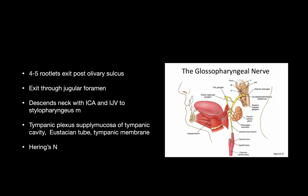So 4 to 5 rootlets will exit the post-olivary sulcus and enter through the jugular foramen. And then it will descend the neck with the internal carotid artery and the internal jugular vein to the stylopharyngeus muscle. The tympanic plexus will supply the mucosa of the tympanic cavity, eustachian tube, and the tympanic membrane. So it goes from the mouth and ear and then down the neck. It's also known as Herring's nerve.